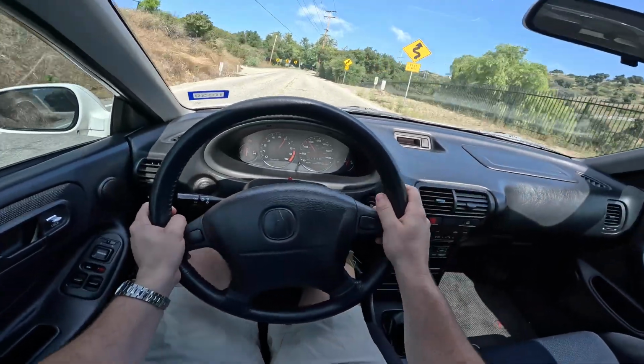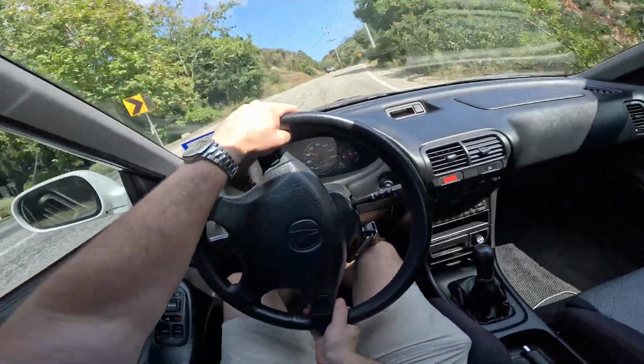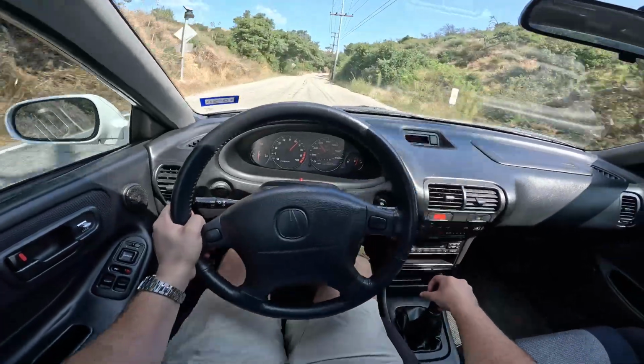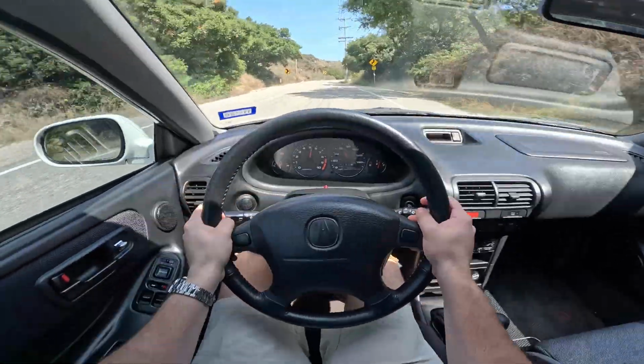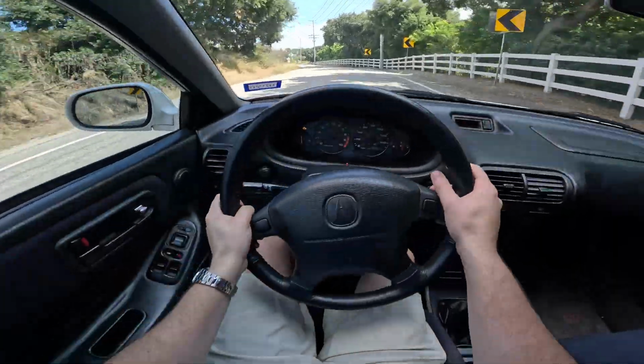The seating position in this car is amazing. The windshield slopes down away from you. The visibility is amazing. You feel like you're in a big go-kart. And the level of grip is really impressive for a front-wheel drive car. Wow.